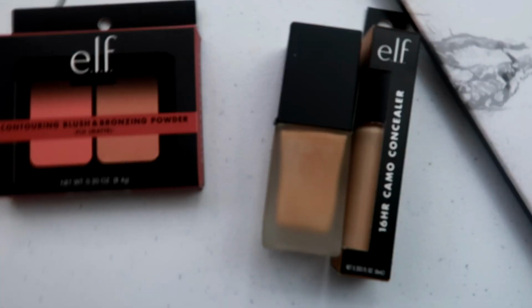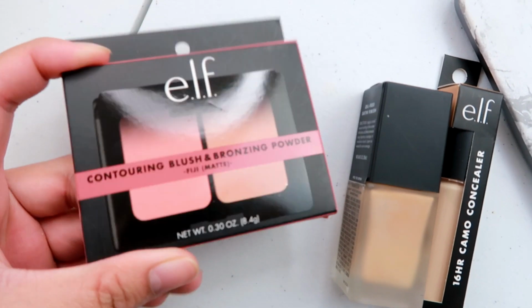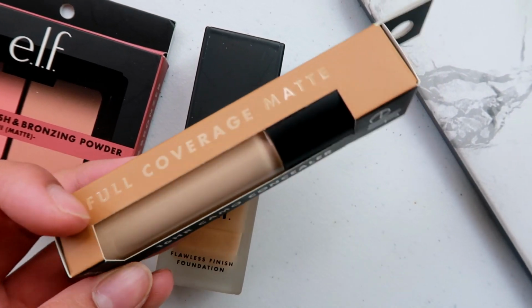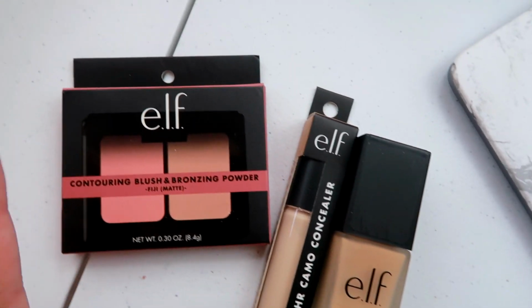Okay, sorry, but last but not the least, I also forgot that I got this concealer from e.l.f. Now I remember, because I was about to do a full face using e.l.f., but I think I'm not gonna do that.